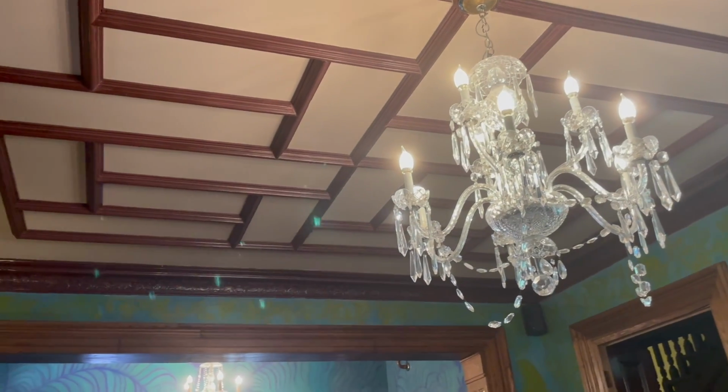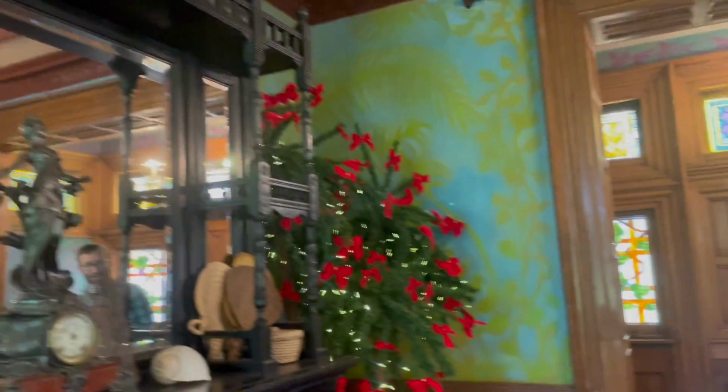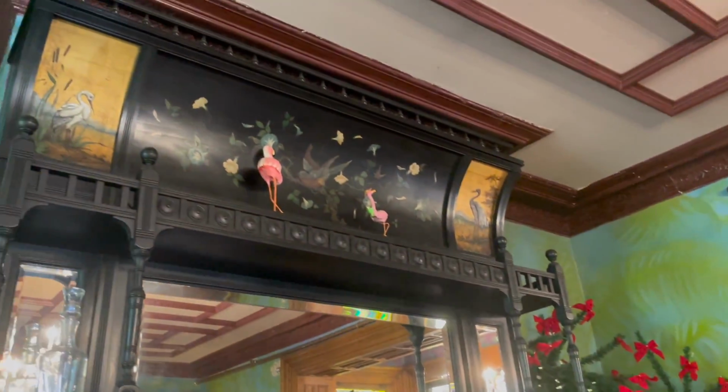Not as intricate as the front foyer where I showed you. No, I told you that there was a second mantel that was made by the same craftsman. Mm-hmm. That's the one that Joetta found down in Atlanta, Georgia. Yeah, it definitely has that same vibe as the other one. How beautiful and how lucky that it fits so well.